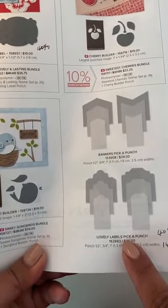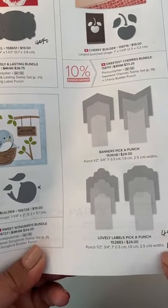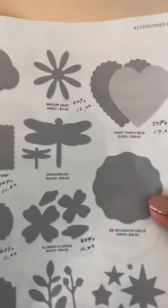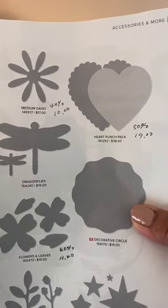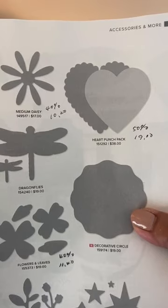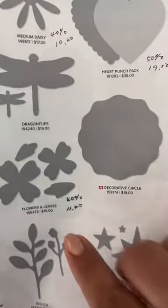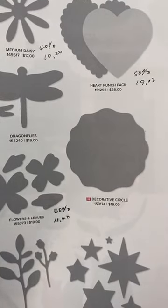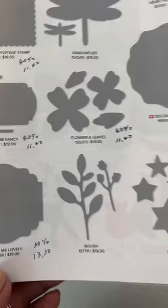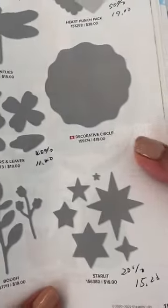Okay, Lovely Label Pick a Punch, that's gonna be 40% off, $14.40. And let me turn here. And Medium Daisy, 40% off, $10.20. Heart Punch Pack, 50% off. That's a big discount for the punch, $19. Okay, and the Flowers and Leaves, 40% off, $11.40. Label Me Lovely Punch, 30% off, and $13. Starlit, 20% off, and $15.20.